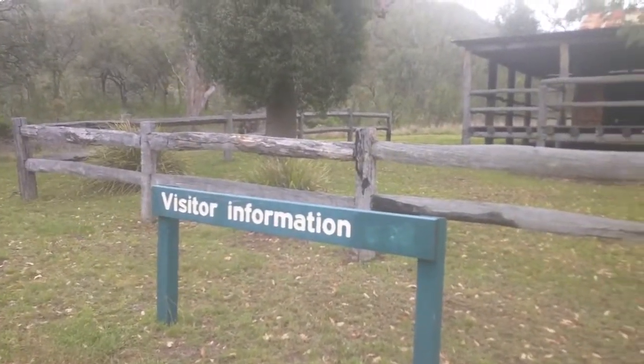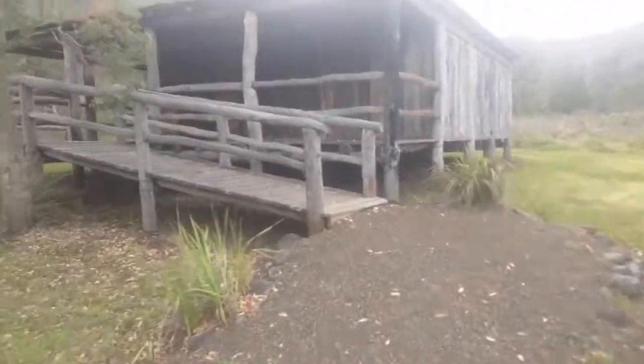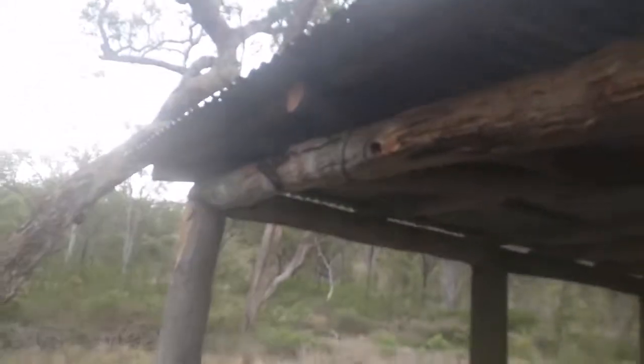Okay, so I'm at the visitor information area of the Glen Rock State Forest. Actually, it looks pretty cool. It's this old shack looking thing. So let's have a look. So it's got that old construction style, just logs. Very nice.